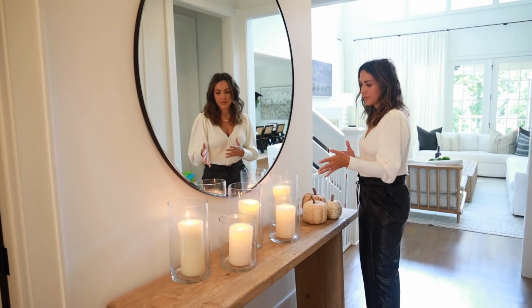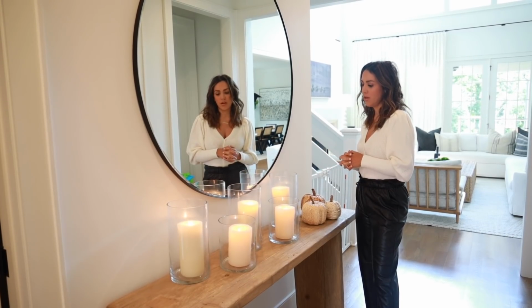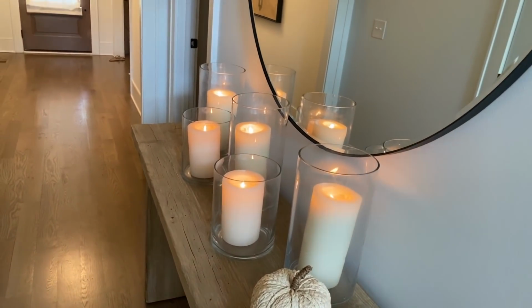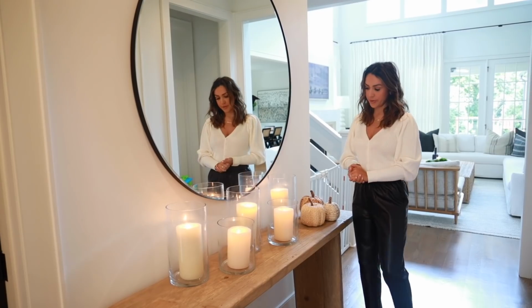These are a mix from different places. The vases I'm pretty sure are from West Elm. And then the candles, I got some from West Elm and some from Crate & Barrel because I couldn't find the exact sizes I needed. But I think I might add 4 or 5 more and really just fill it out with the white candles. I think it's really pretty.